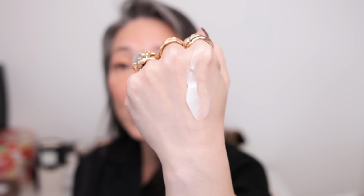This has a really soft, almost non-existent fragrance, but the texture is so nice. So I use this basically if my skin is just feeling normal. It's not feeling extra special dry, which the next body cream is for. But this has a really beautiful, smooth texture that is so moisturizing, but it doesn't just sit on top of your skin. It absorbs.